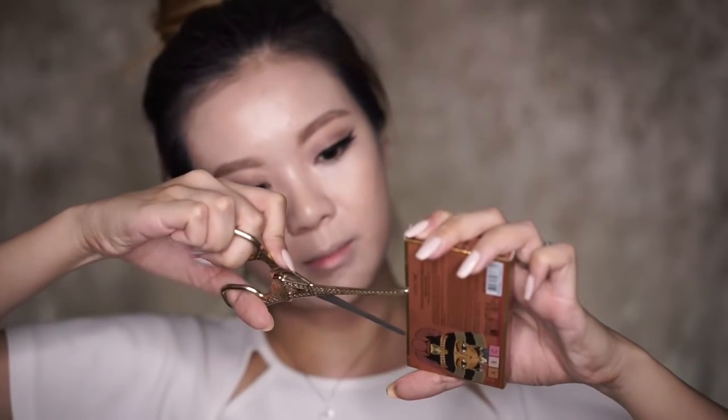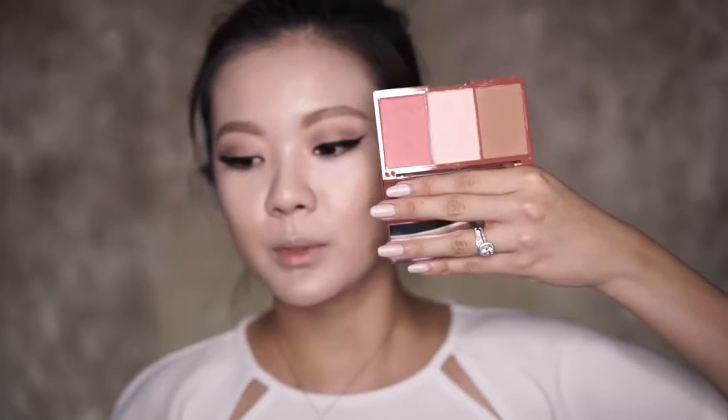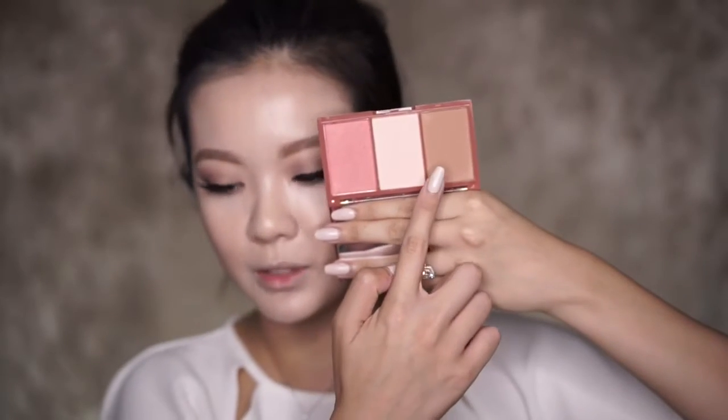Just showing you guys, I'm cutting open everything. This is what it looks like on the inside. I'm going to start with the contour powder, and you can tell it's a really nice, more neutral shade. And it blends really nicely as well. And bear in mind, I don't have any powder underneath.